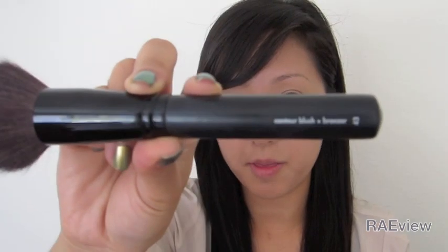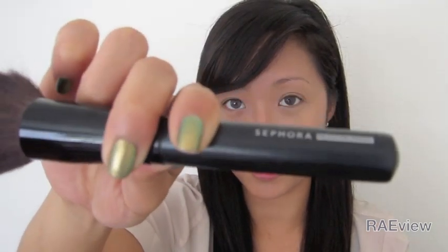And generally I would powder after this step, but today I'll be using my Soleil Tan de Chanel, otherwise known as the Bronze Universelle, and this is Chanel's cream bronzer. I'm going to sweep it on with my contour brush from Sephora Professional. I'm just going to pat it down.